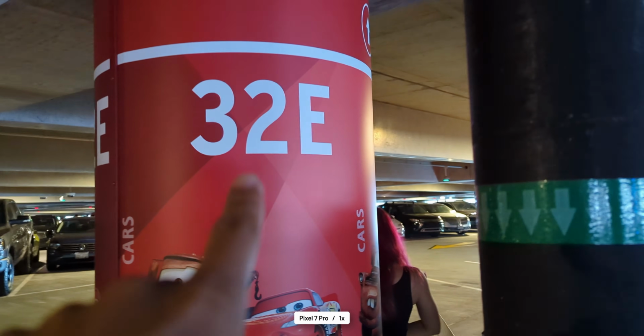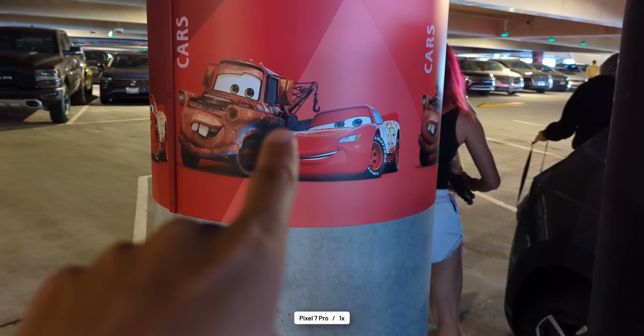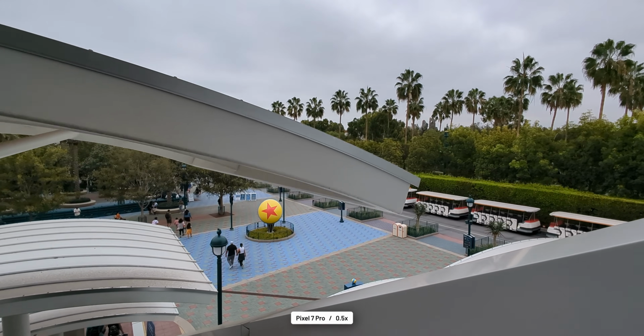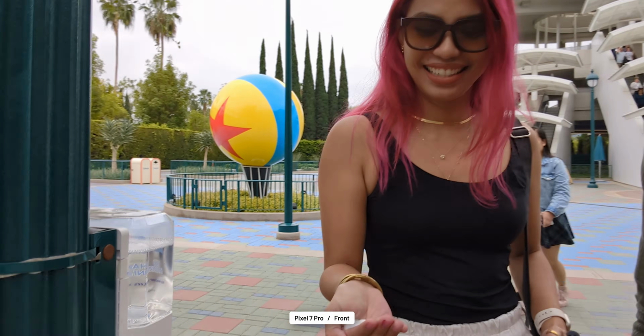All right, we got to remember 32E at the Cars parking lot. 32E, Cars parking lot. Yeah! First free thing, only free thing at Disneyland.